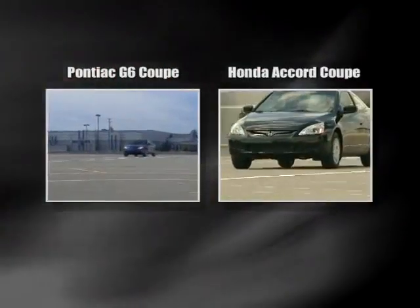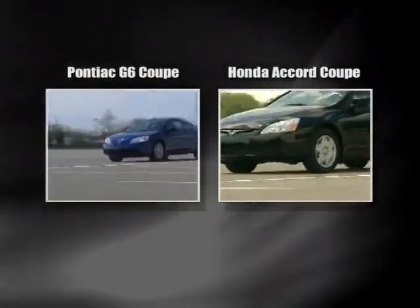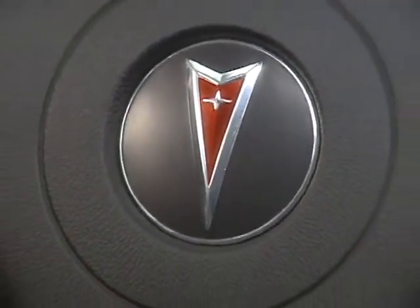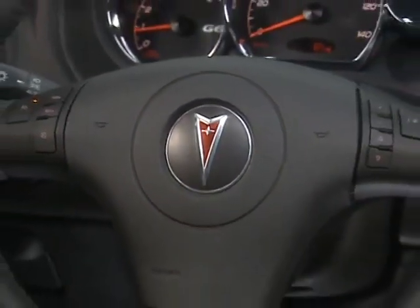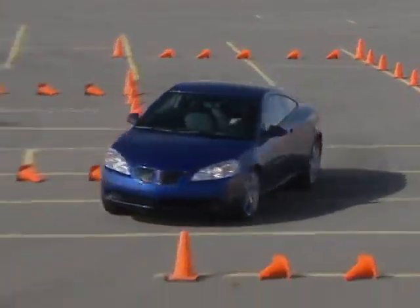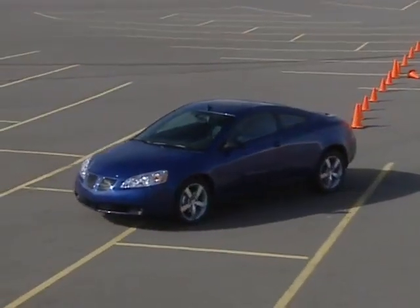Coupes are not your typical family haulers, but that doesn't make safety and security any less of a priority. GM builds each vehicle with an eye toward continuous safety, a system of features that help protect vehicle occupants before, during, and after a collision.